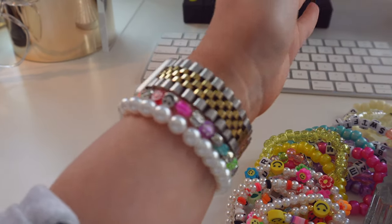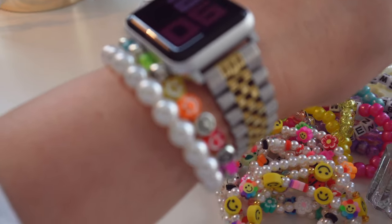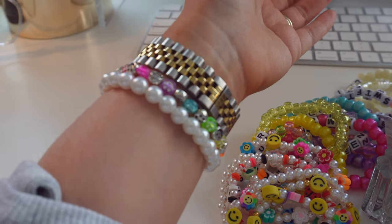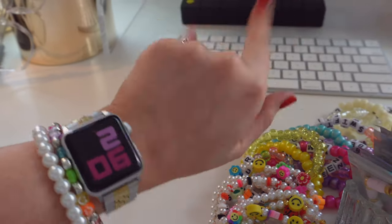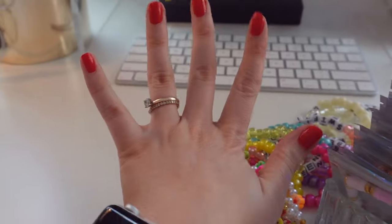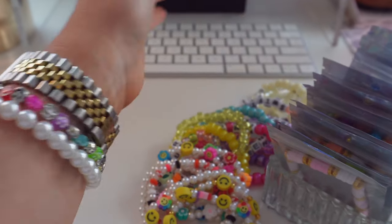But before we get started on this, I wanted to share my bracelet of the day. I have on my Apple Watch my little smiley face one. Oh my gosh, so cute. If you think I should relaunch these, let me know. And then I have a simple pearl bracelet on. They're both really elastic and cute. I also just painted my nails again and they look so good. So bracelet of the day, had to share that.